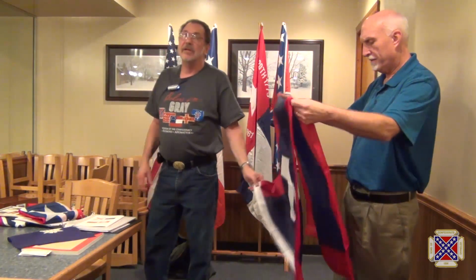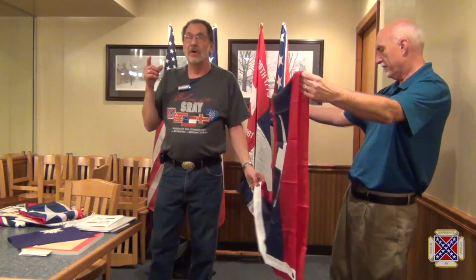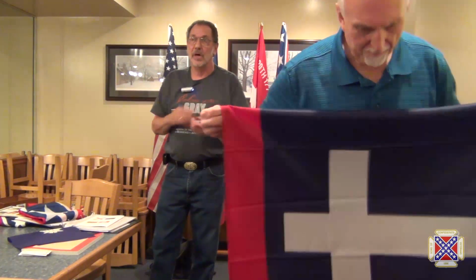The Alabama state flag looks exactly like that Florida flag, except it doesn't have an emblem in the center. It's just a red cross on a white field. Again, the red being the bloodshed for the cause, and the white represents the cause.